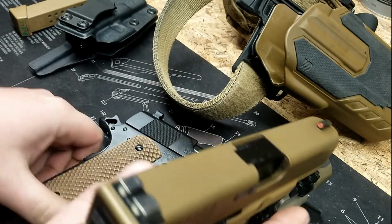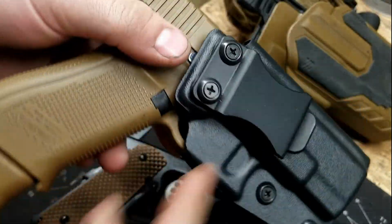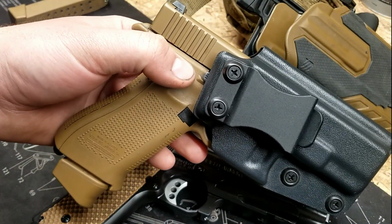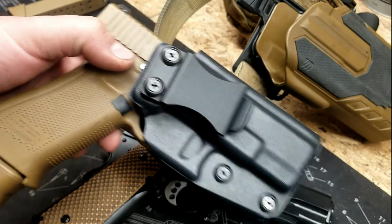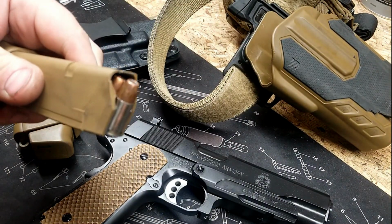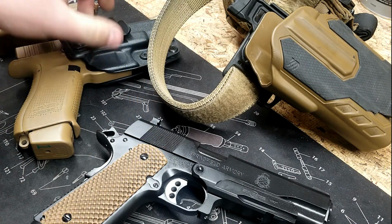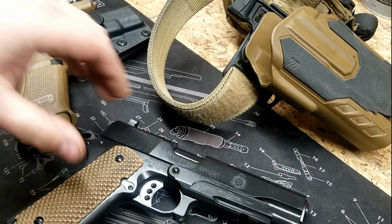The Glock, I'll definitely carry it when I'm off work or not at work, inside the waistband, about 3.5 o'clock position. That's an RDR Kydex holster. Always going to have at least a spare mag. So this is loaded up with Speer Gold Dots 147 grain, two magazines total for that. Same thing with the 1911.